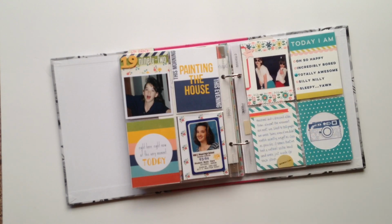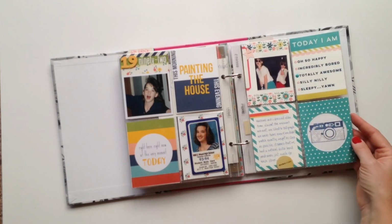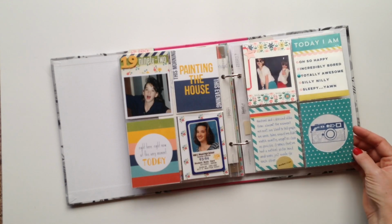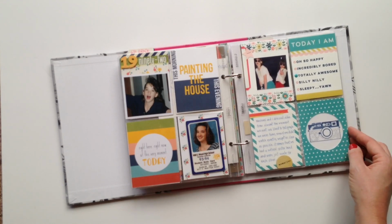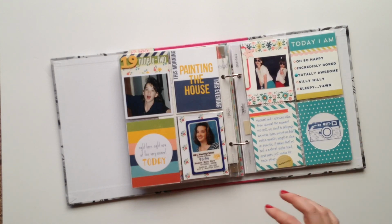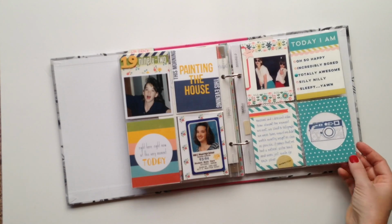Another photo of my sister and I dressing exactly the same except for color. This whole layout uses Tickled Pink Studio and one of their kits called Explore. I just thought that the colors were absolutely perfect. The teal and the pink worked well with this particular photo.